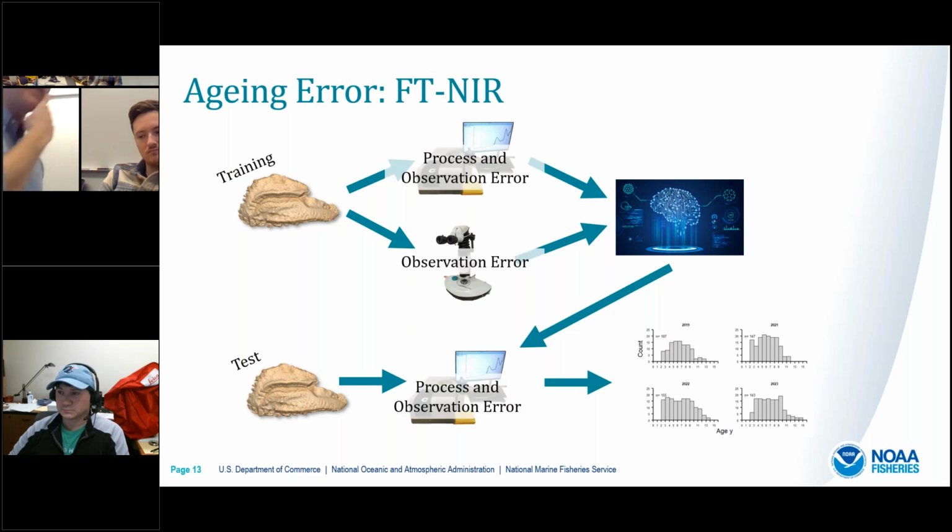So within this process, we still have our observation error at the TMA process, but we also have the potential for process and observation error at the scanning step. The process error would be variability in that spectra at age. If we had a collection of known age 3-year-old fish that were, say, all born on the same date, we likely would not get the exact same signature from every single one of those 3-year-old fish. It's the same concept as having variability in size at age. We're going to have some variability in spectra at age.